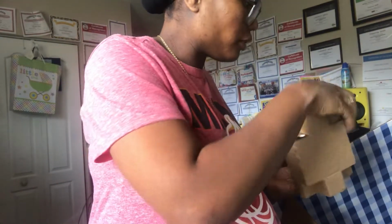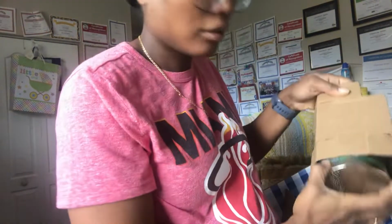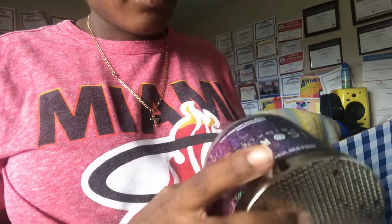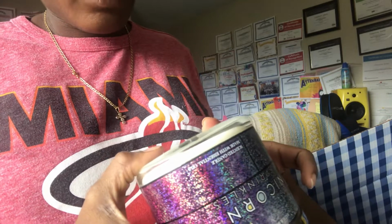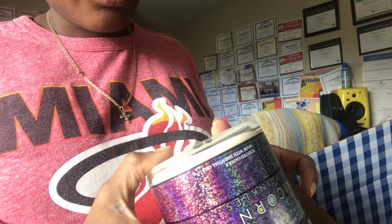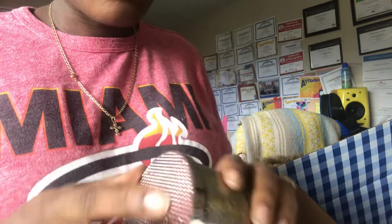And the final one is Unicorn Sprinkles. Okay. I don't know what it smells like. Fluffy cotton candy, rainbow candy drops, sugared lemon, and essential oils. That's probably what I don't know. Stuff that I don't consume unless the fair is coming.